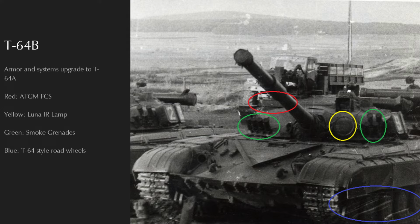Recognizing the T-64B can be done through the T-64 style road wheels, here circled in blue, the guidance system for AT-8 Songster circled in red, and the left-hand side Luna infrared search lamp circled in yellow, as well as the smoke grenades, which are circled in green. The T-64B likely requires ITO or M735 APFSDS and M833 after 1984 when they added an applique plate to the frontal hull armor, just like with the T-64A.